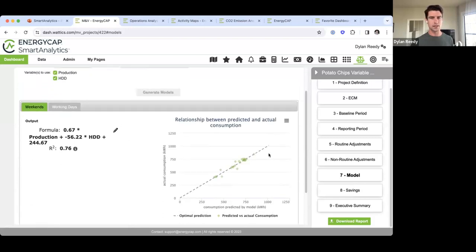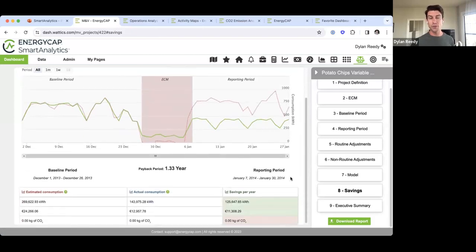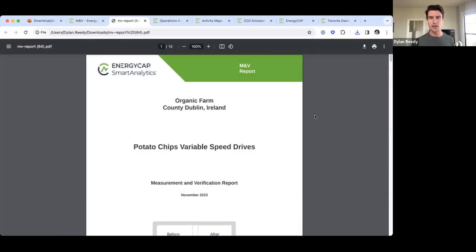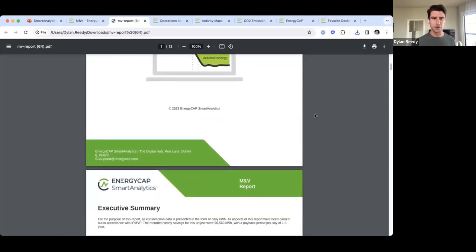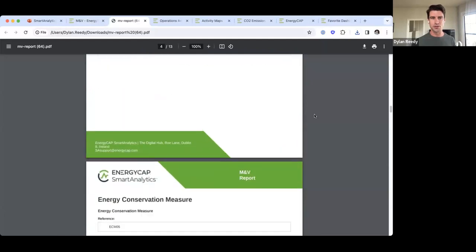Then we run the model. This is a linear ridge regression model, and we calculate savings. So in this particular example, they were able to save $24,000 by changing the fixed speed drives to variable speed drives. Once all these steps have been completed, you download your report, and you can send this PDF to any stakeholders, management, clientele that are interested in your carbon reduction strategies and the success of them that you're running in your portfolio. You can see here we have nice, well-defined parameters and results from the project.